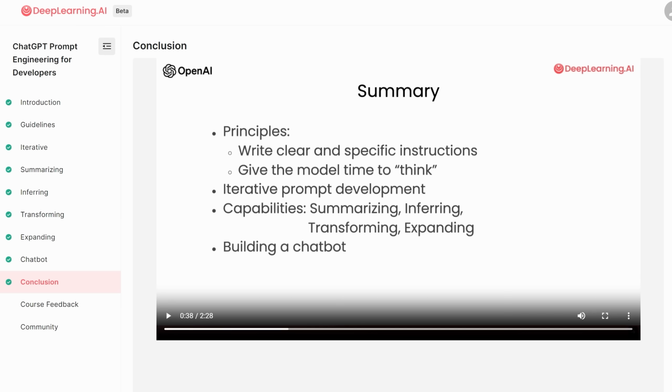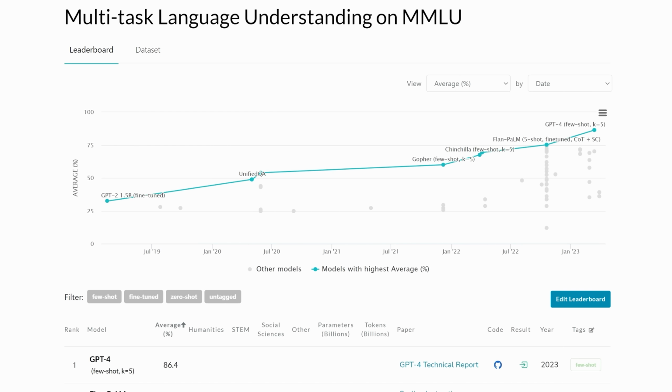If at any point you're wondering if I completed the OpenAI ChatGPT prompt engineering course, the answer is yes, but it didn't inform too much of my thinking. It was more for beginners, and I had already factored in things like giving the model time to think and writing clear instructions. The benchmark that I chose to test SmartGPT on was the famous MMLU, Massive Multitask Language Understanding Benchmark.